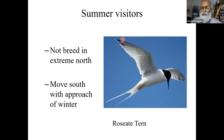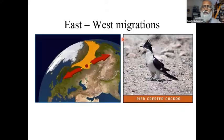Now the times are changing a little, so we must also try to, but in very recent years, 10, 15 or 20 years ago, there was recognition that the migration is not just only north south. There is also east west.